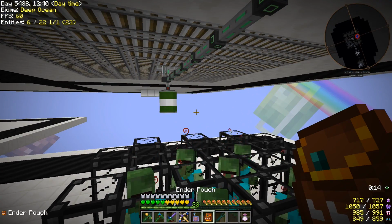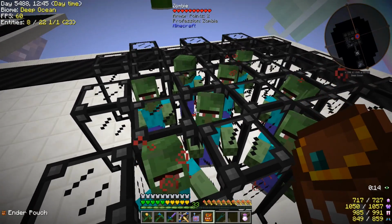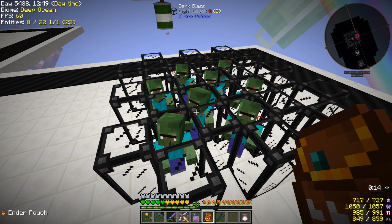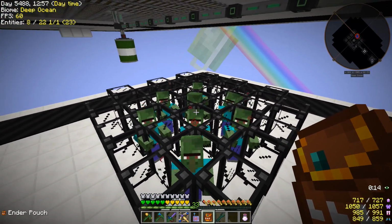I will also take the rest of our zombies that I've captured here, try and cure them as well. Then we will hopefully be able to kill them and collect a villager soul in our mob farm. So that's the idea. Let's see how this works. We'll be right back, guys.